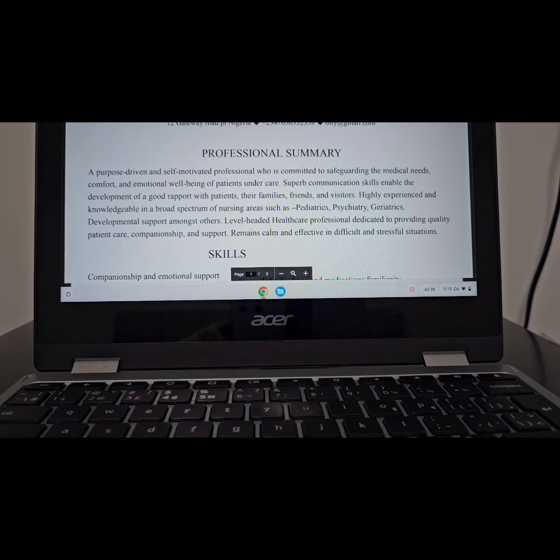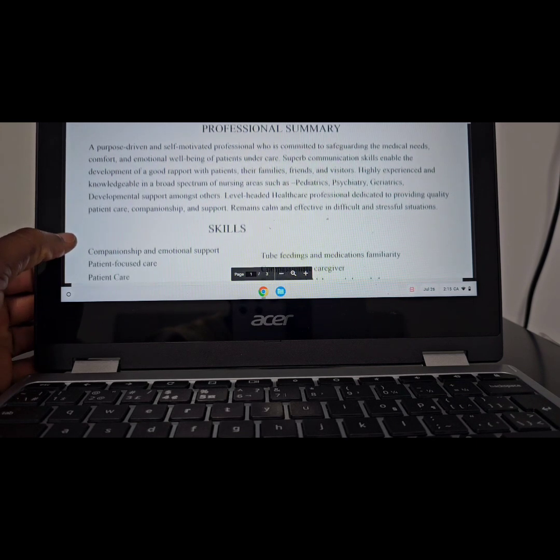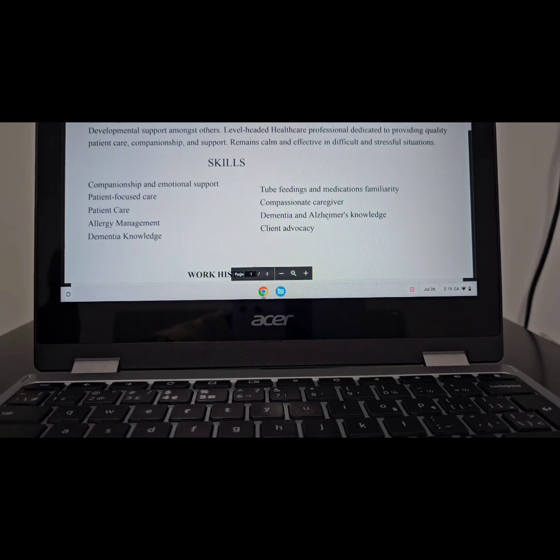So after the professional summary, the next thing you want us to know is what are the skills? That is, what are those things that you've achieved and you are ready to bring in if you are eventually offered that position that you are applying for. Imagine as a caregiver, you must be able to provide companionship and emotional support for your patient. You must know how to do certain things.